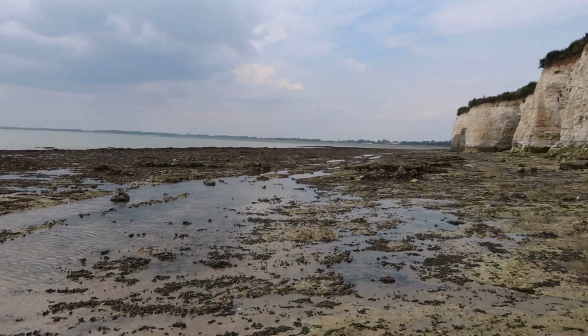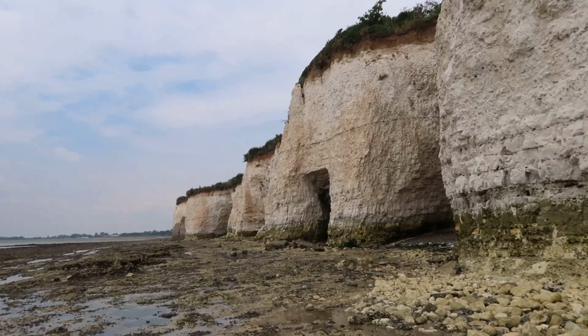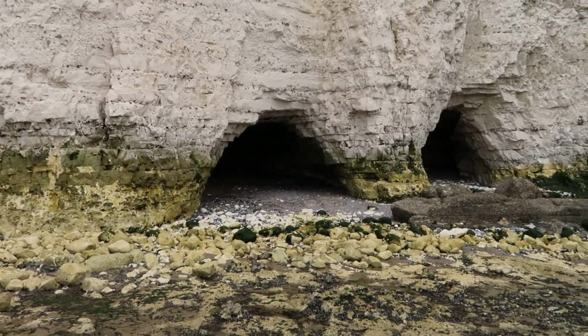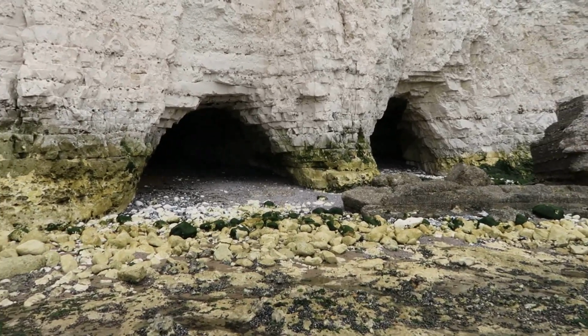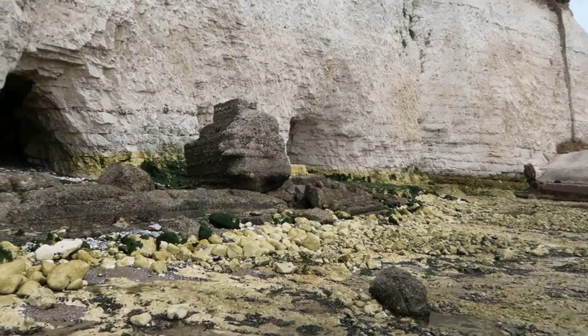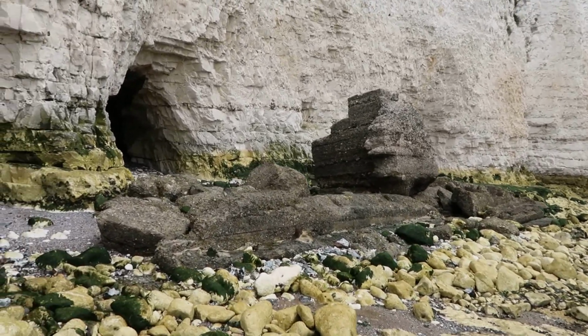This is the white chalk cliffs, as you can see, still quite high. What's quite interesting is these little caves going all the way along. I thought it'd be quite nice to just check one out. We've also got this old building here. Maybe we can make it out. I'm guessing it was once at the top of the cliffs. Due to erosion, it's now fallen to the bottom.